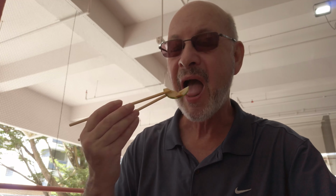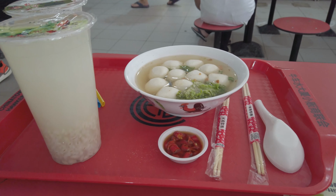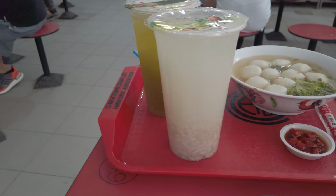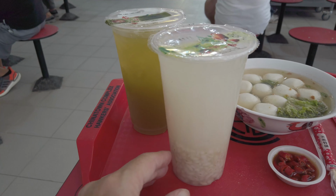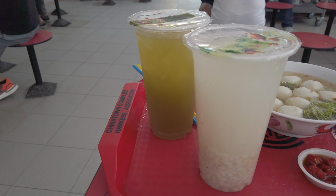This is definitely a lunch to enjoy. A little bit of cucumber with it. So Gladys has just come back with her first tray. Looks like fishball soup. And a couple of drinks. It's a barley water. And what looks like sugarcane or maybe lime.